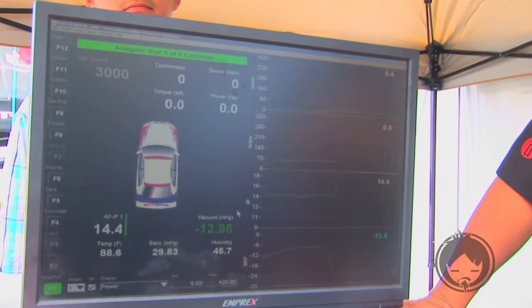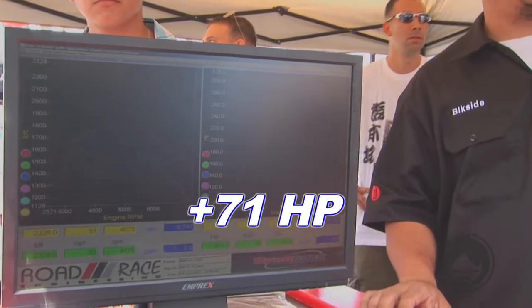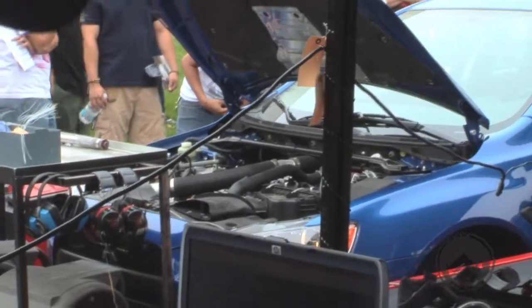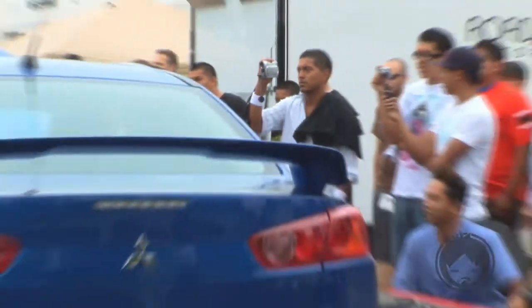Since we didn't have a lot of time to allow the computer to adjust to the new program and modifications, the first few dyno passes read low as the car was sputtering in the low end. After some more pulls, we managed to gain 71 horsepower, and we'll expect more than that once the upgrades are fully in tune with each other. That gave us enough power to chase down some GTRs. Wait, this isn't our car.